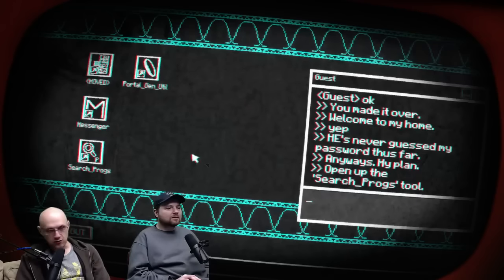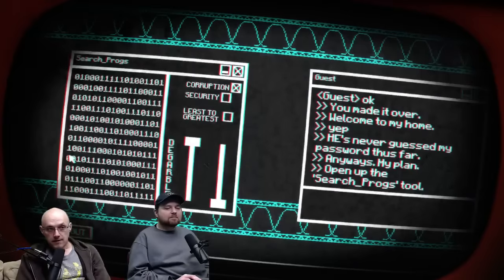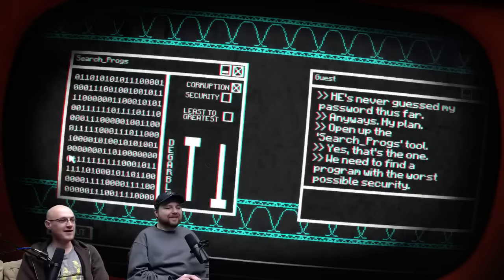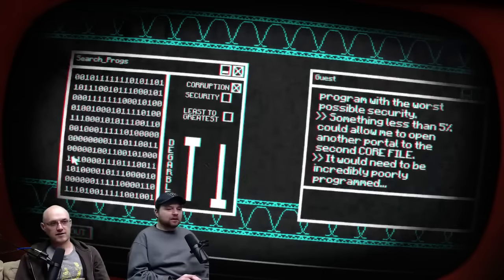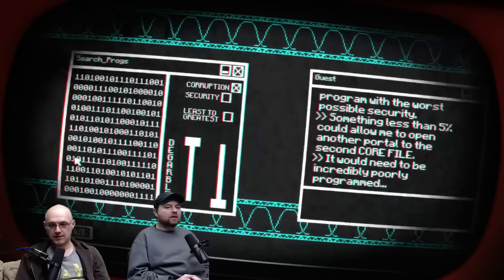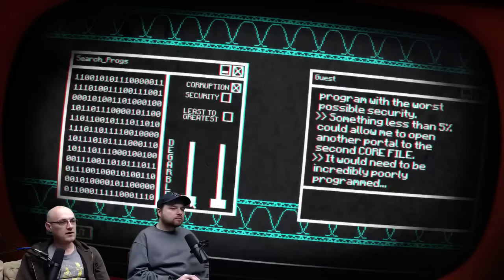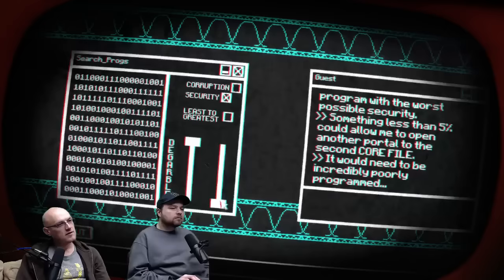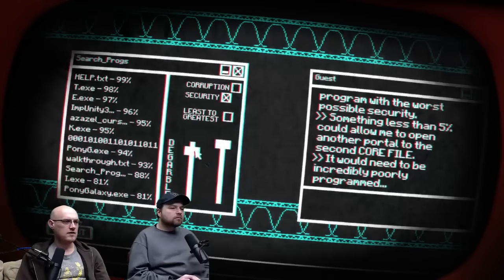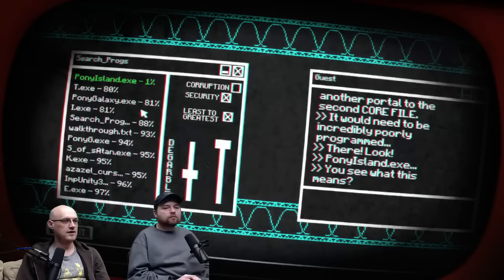Open the search progs tool. Yes, that's one. Great. We need to find a program with the worst possible security. Something less than 5% could allow me to open another portal with the correct second core file. Okay. I need to be incredibly poorly programmed. Degradable. Oh, here we go. Now go least to greatest. Pony Island EXE. Can you get there?